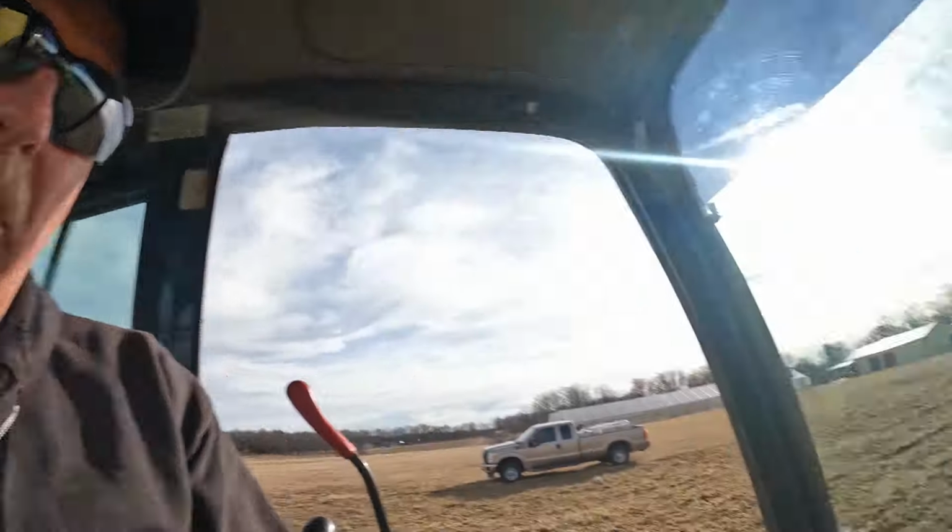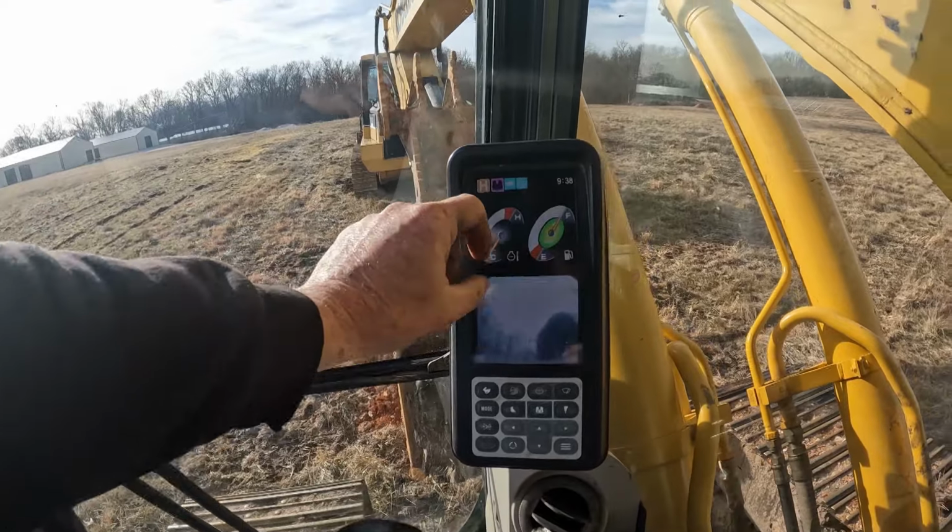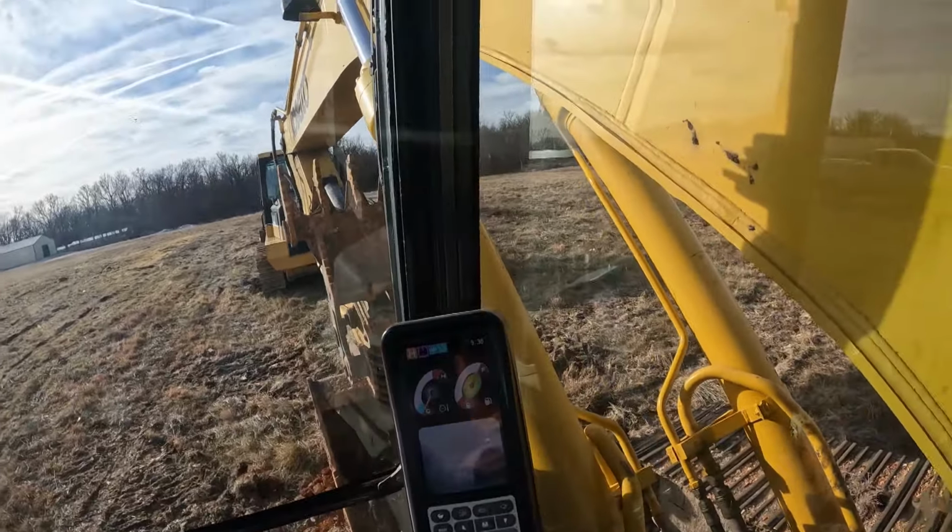Honestly, probably one of the best starting machines I've ever had, this one. It's got a Hino engine, 165 horse. It doesn't matter, I've started it at 15 below wind chill before. When you first turn the key on, it'll pop up here, engine warming or engine preheat. It'll flash about 3 or 4 times. Hit the key, bang, every time.